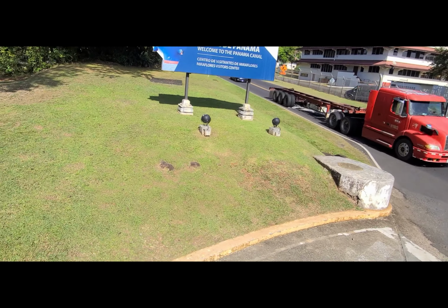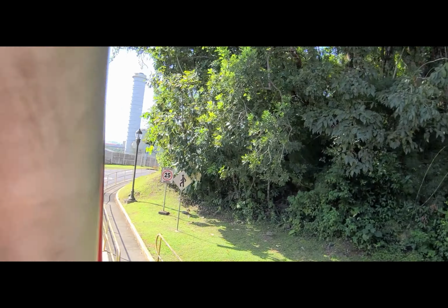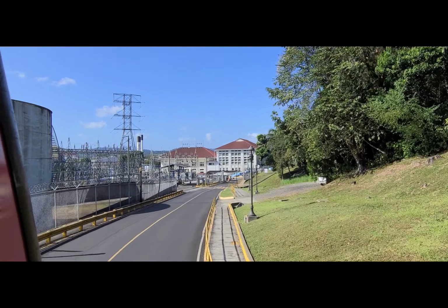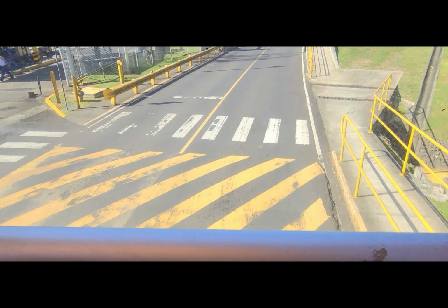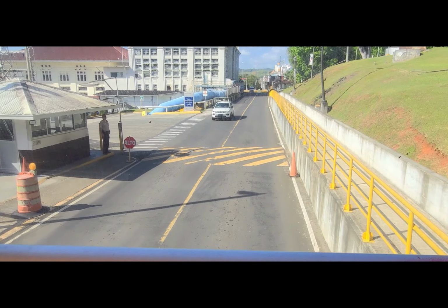Country, the Panama Canal. Welcome to the Miraflores Lodge Visitor Center. And to your left hand side, we have the thermoelectric plant of the Miraflores Lodge. It provides the necessary energy to the Miraflores Lodge work.